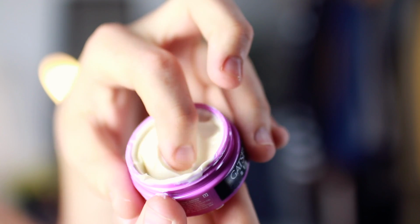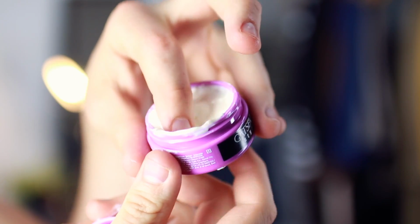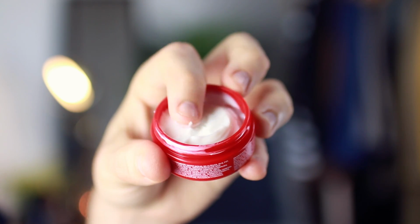Guys, I might have to go through all of these and work out who they'd each suit. Would that be something you'd like to see? The red one, I have used this. We had this in a brand battle last year, didn't we? Again, smells the same. I remember this, guys, and you probably do too, and I just haven't had a real nightmare with this one.